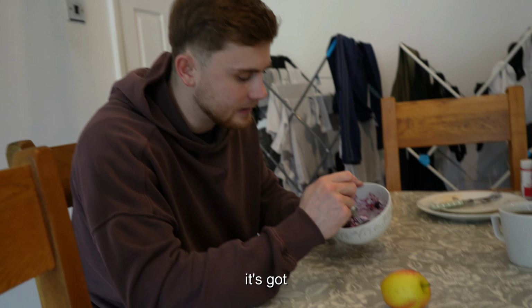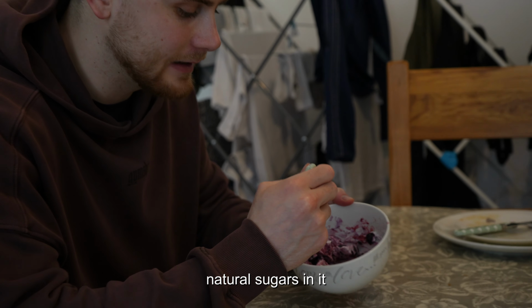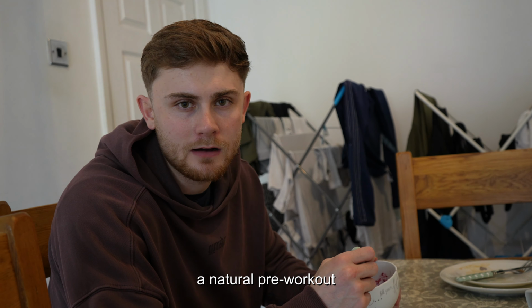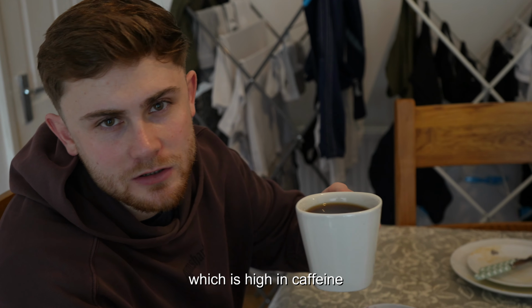With meals like this, it's got high natural sugars in it, which is going to give you energy when you do go to the gym. So it's like a natural pre-workout. And then obviously you've got a coffee as well, which is high in caffeine, so that's going to give you energy as well.